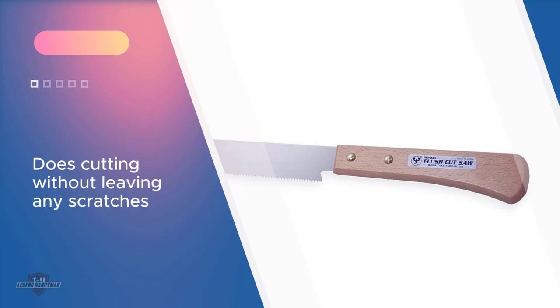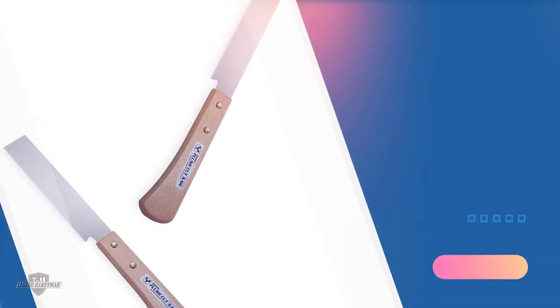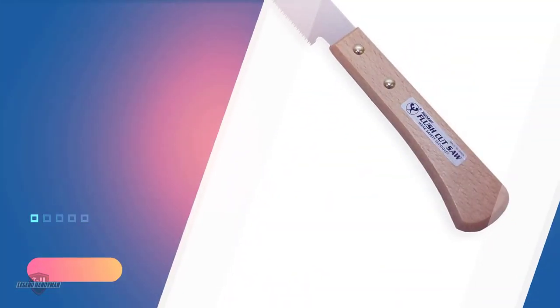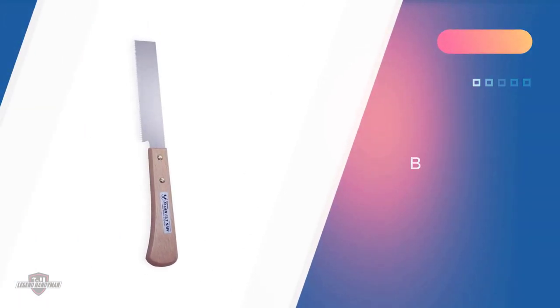Keeping this in mind, Topman featured a high carbon steel blade. The blade is flexible enough to allow access to tight spaces. The overall length is 12 inches and the blade length is 6.14 inches. The handle is made of wood and made in a very comfortable position, coming with a length of 5.34 inches.